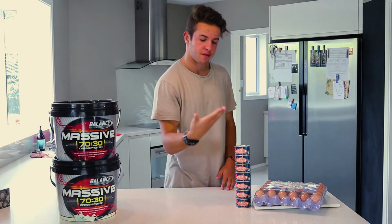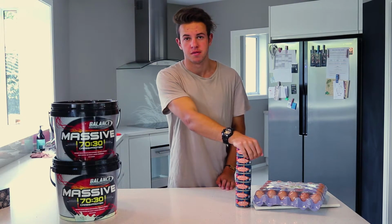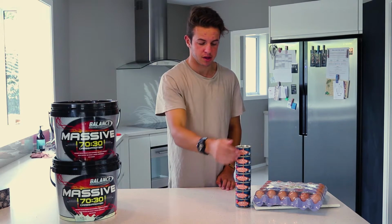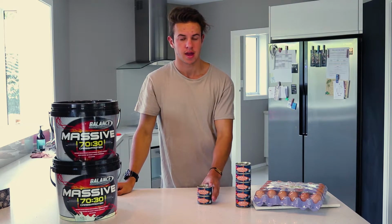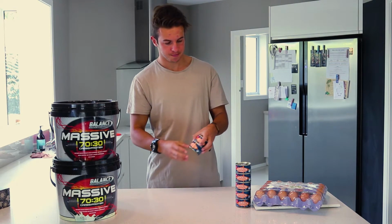Then we also have tuna. Tuna, I know most of you will probably hate the taste of it, I know I do, but having this with 2 slices of bread as a meal, 2 cans, that totals up to about 40 grams of protein.